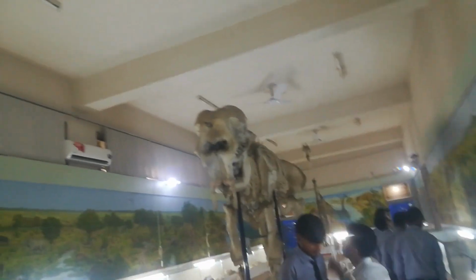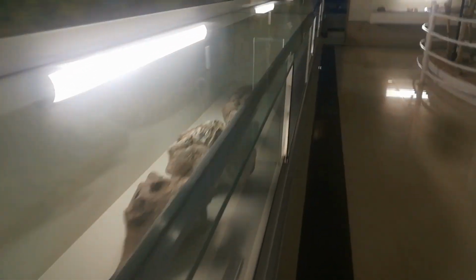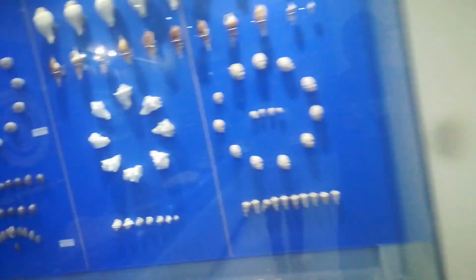This way. Okay, this is another morels. Oh my god. Is it a gorilla? I think so. Guys, there are other fossils and their names are written in front of them. It's a skeleton of an elephant and it's a giraffe. These are also fossils. These are more fossils.